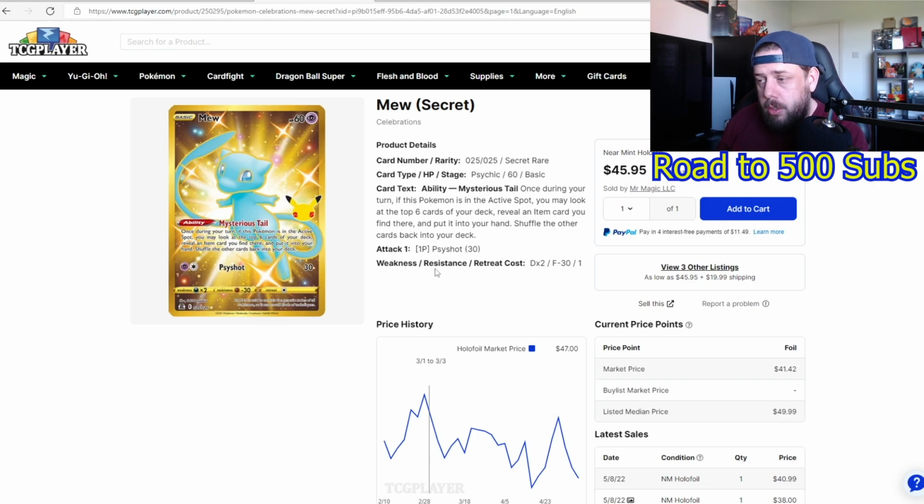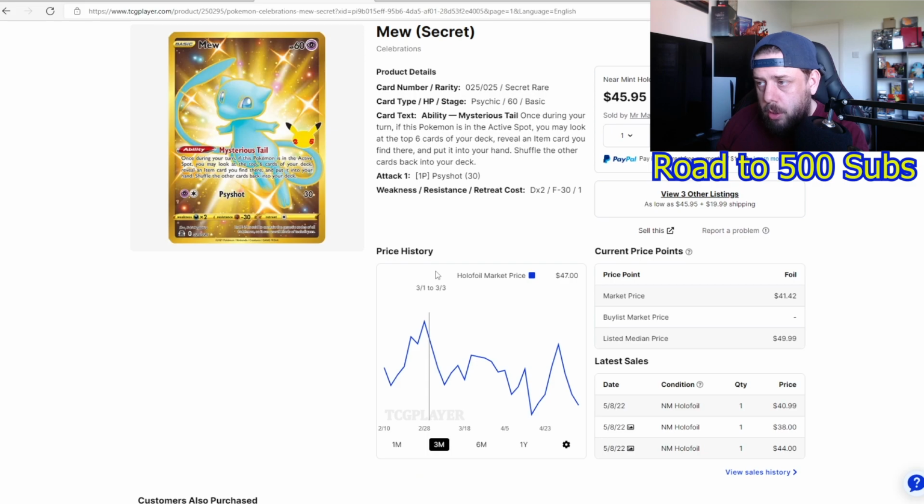I love this card so much. It's such a good looking card. This is what they should look like in the sets going forward. When you've got that blue Mew and the gold background, I love it. It's so good. So from the month starting off, we have on the 2nd of August to February the 8th to the 10th, starting off at $44.